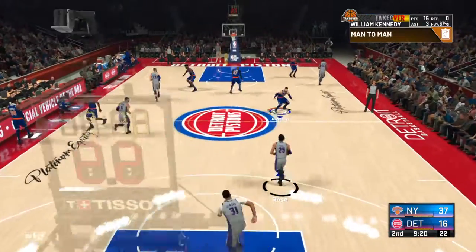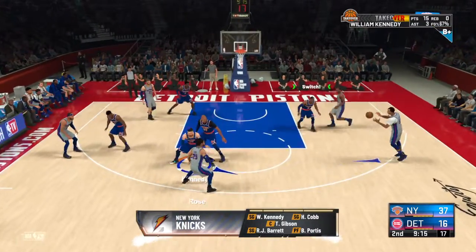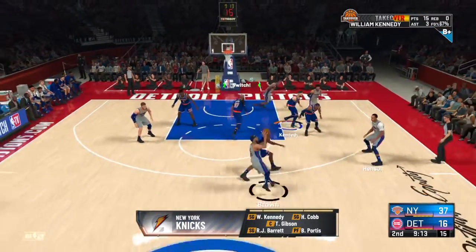In a moment now to reset the lineups, courtesy of Gatorade, all fueled up for the second quarter of basketball. On the court for the Knicks, Cobb is out there with Junior. Then it's Taj Gibson. Then it's R.J. Barrett. And it's Portis in at the power forward.